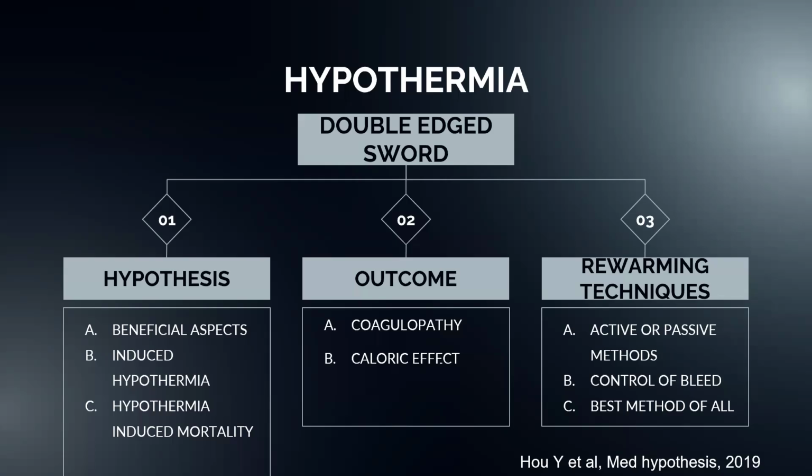heat to the patients. But radiation has technical challenges, and even the warm fluids which we give can't really heat up the patient, because about 12.5 liters of fluids will be required just to increase the temperature from 35 degrees centigrade to 36 degrees centigrade. But warm fluids are essential because they will prevent hypothermia. If we give cold fluids, it will cause hypothermia very fast, which will be catastrophic. Correct.